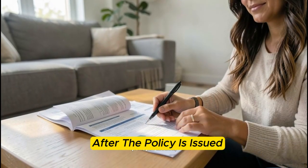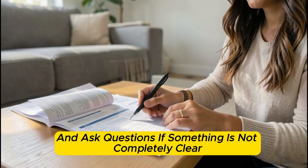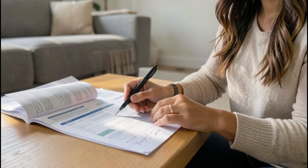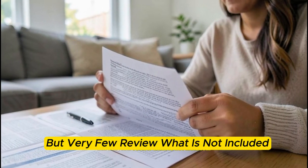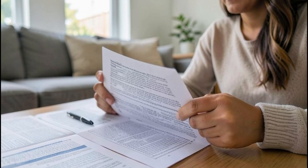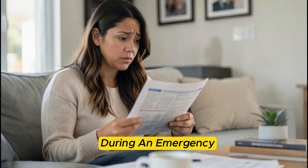After the policy is issued, it is also recommended to review it carefully and ask questions if something is not completely clear. Many people focus only on what the insurance covers, but very few review what is not included. And that is exactly where expensive surprises can appear during an emergency.